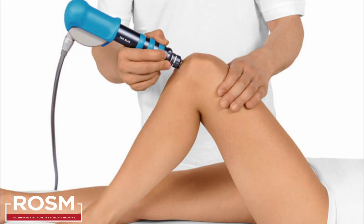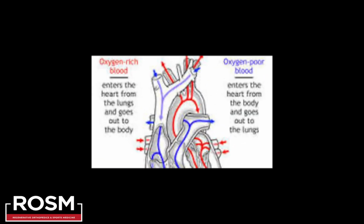And those sound waves cause little micro injuries to the area that don't necessarily increase pain or destabilize the area, but cause more blood flow and creation of new blood vessels, and that allows more healing factors to hit that area. The short term for it is EPAT, and stands for extracorporeal pulse activation therapy. A step up from that would also be prolotherapy, where it's a dextrose injection.